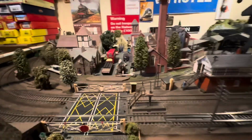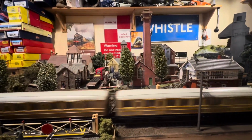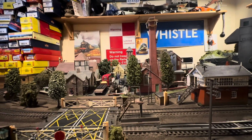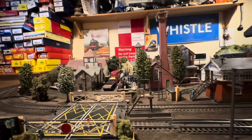And obviously a firm Hornby favourite if you're into collecting Hornby trains. This is definitely a loco you need or will have in your collection. And I've got some Hornby teak coaches obviously that go with it, which is the Flying Scotsman coaches. They obviously come with the set, or you can buy separately. I bought mine separately.